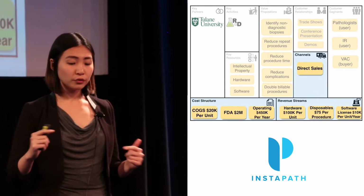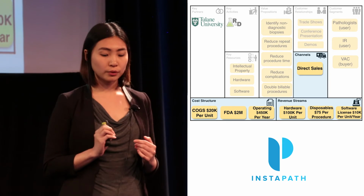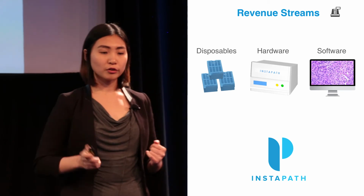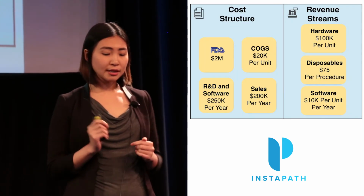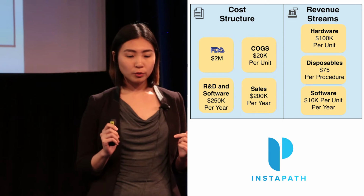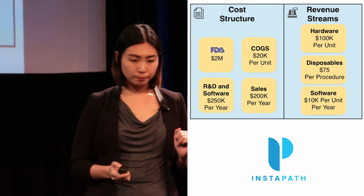So for the first few years, our team will be the direct sales team to drive adoption. Our product contains 3 components: the disposable staining kit, the hardware for imaging, and software for remote evaluation. We decided to price our hardware at $100,000 and generate recurring revenue through disposables and software licensing. At this price point, a sale will take less than 6 months to go through.